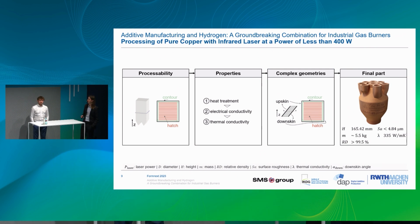So what we did is also experiment with different heat treatment strategies, then measured electric conductivity and calculated the thermal conductivity. When we saw that we had achieved our goal there, we decided we can use this powder for our project, and then kept on with the process development with upskin, downskin process parameter development, and also scanning strategy for large surfaces. We went through this process development really quickly, and so we achieved manufacturing this burner.